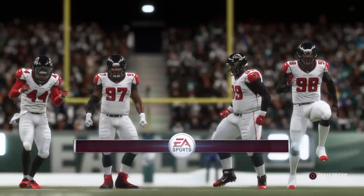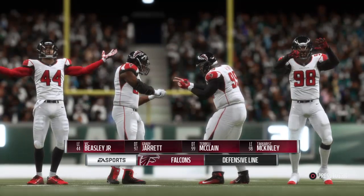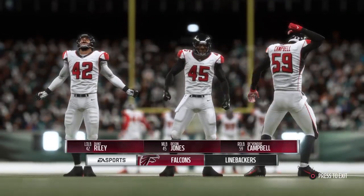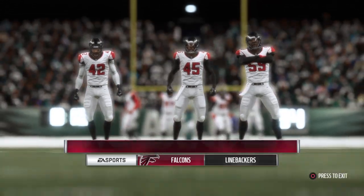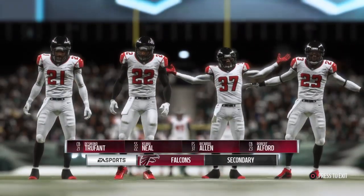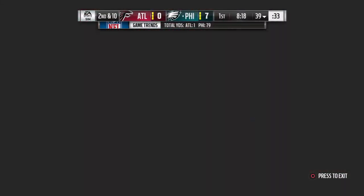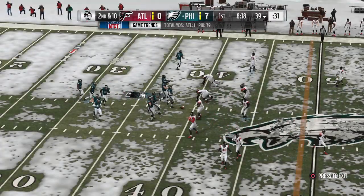Partner, your thoughts on this D-line? I love a unit that can control the run and get after the passer. This is an all-around terrific defensive front. Hard to move the ball against them on the ground, and then when you want to throw it, look out. Here they come after the quarterback. So now 2nd and 10 after the incompletion on first down.